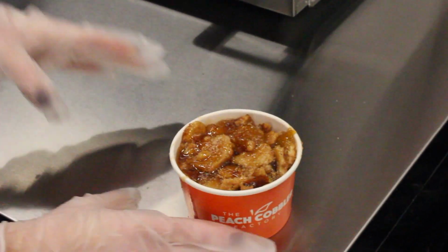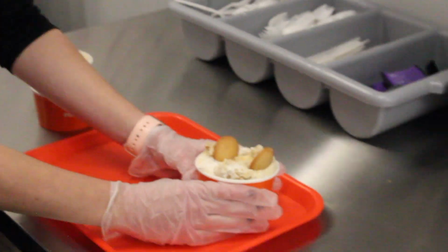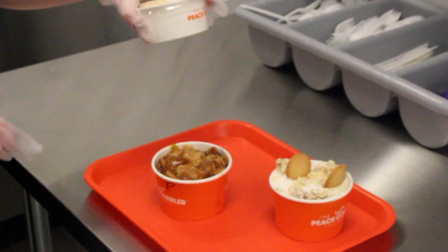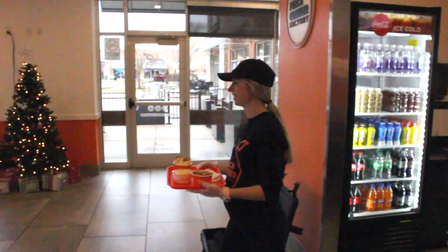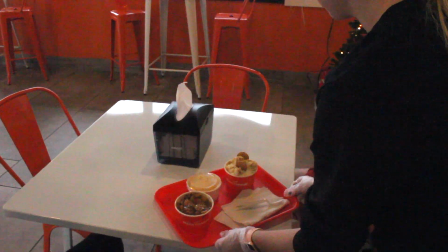So we've got our peach cobbler here to serve with our classic banana pudding. We've got our classic pudding, our peach cobbler, and our side of ice cream for the peach cobbler. All right, guys, we have our classic banana pudding and our peach cobbler with our side of ice cream.